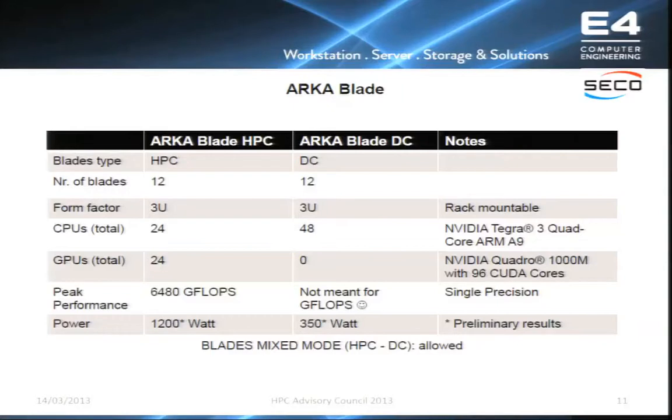And you can have a mixed mode, so you can put some blades with only ARM and some blades with the GPU and ARM processor. Of course, if you want, you can change the ARM. We are now working a lot with ARM because we think it is a good alternative to x86, but of course, we have modules also of Atom, and you can put Atom in case of need.